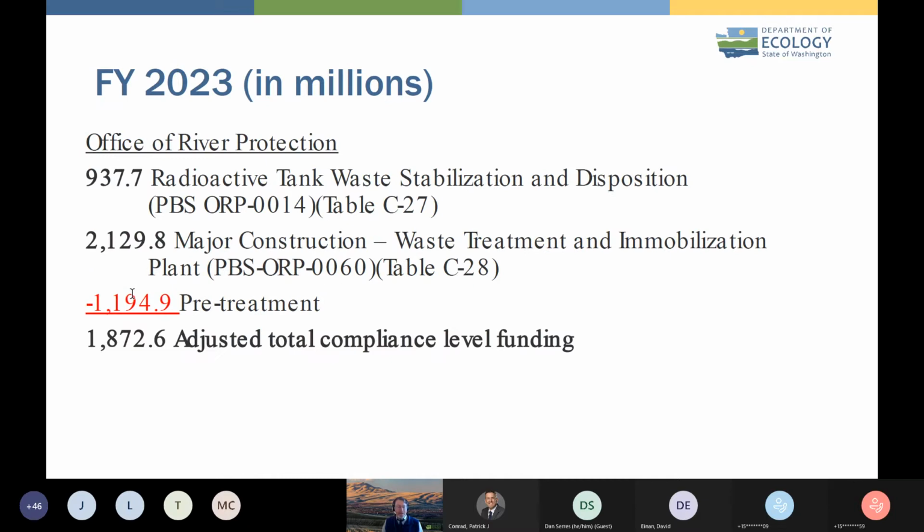So these are the Office of River Protection numbers from the life cycle report for 2023 in millions of dollars. The red number down there for pre-treatment is an example of how the life cycle report data has some limitations. If you remember the slides that DOE put up about the pre-treatment, it was a pretty small number, I think about $20 million. In the life cycle report for FY 2023, it shows up as over $1 billion. But we all know that DOE is not doing construction on the pre-treatment plant right now. So for purposes of evaluating the DOE budget, I went ahead and subtracted out that cost. So that's an example of one of the limitations of the life cycle report.